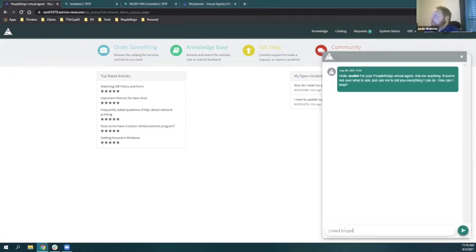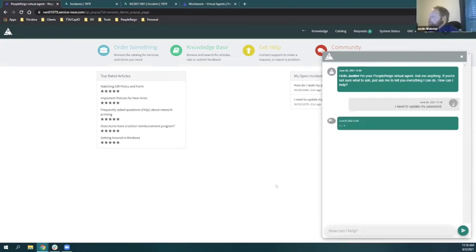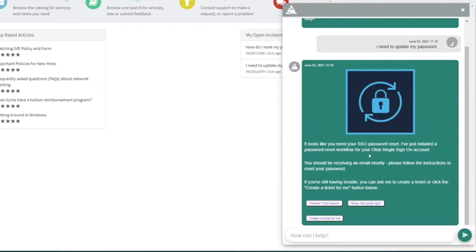I need to update my password. You see, we get a nice snippet here with information that knows we're using SSO for our account. And from here, we can either create a new ticket if we need to, or we can just say, thanks, this helped, because the way this is set up, we'll actually tie in to the back end of our SSO to help automate the password reset process, which is pretty nice.